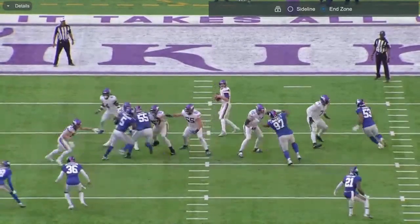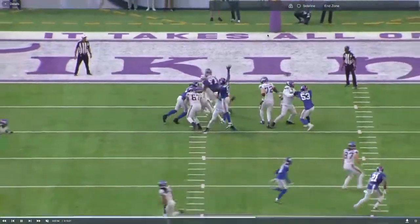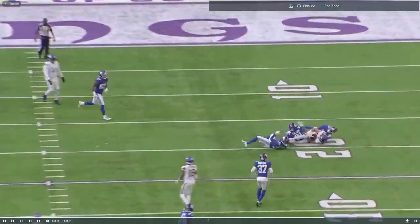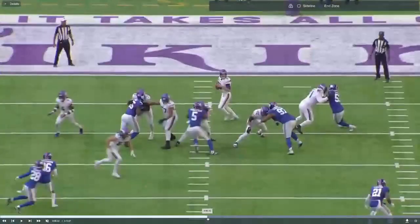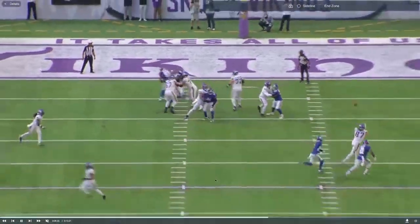So then we have one more drive right before the half. It's another 3 and out from the Vikings. It's their 6th drive of the game. It ends in a sack, actually, which brings us to the end of the half. Starts here with a 1st and 10, just a little 5-yarder to TJ Hawkinson. And you can see again, Dexter Lawrence able to swim over the top of 72 and then provide a hit on Kirk Cousins. Yeah, he's just dominant.